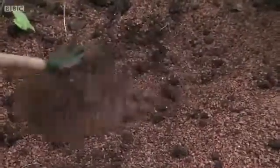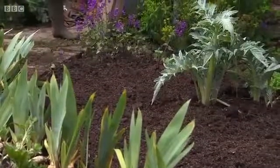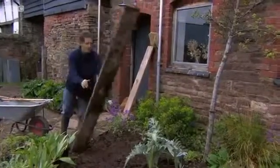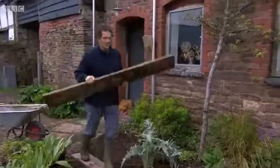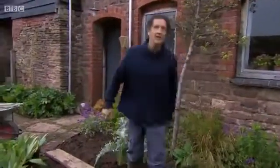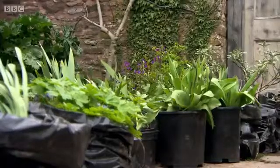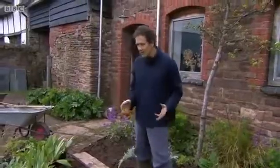Right, having gone to all the trouble of preparing the soil, now it's important not to walk on it. So let's put a plank or two back down so we can get on with the creative bit, which is starting to place the plants. This is why, by the way, it's worth putting plants in pots, because it gives you the chance to move them around, take your time.